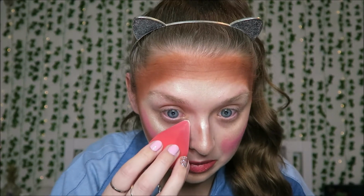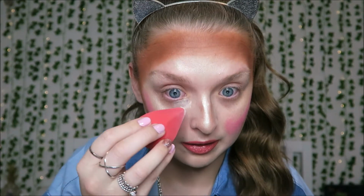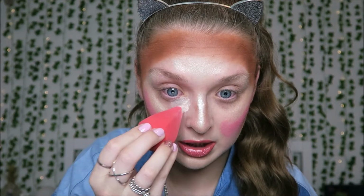Before powder, I would usually bake my face. For baking, I'm going to use the Coty Airspun loose powder. I'm going to use a tiny bit of it. I'm going to cheat by using this beauty blender here, which I do not usually use, but I don't want to cover that highlight that I've done, so I'm going to cheat a little bit. And before baking in my regular makeup routine, I would use concealer.